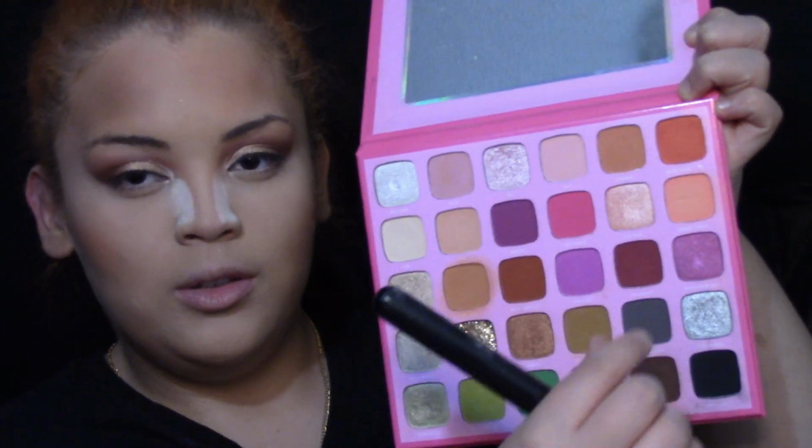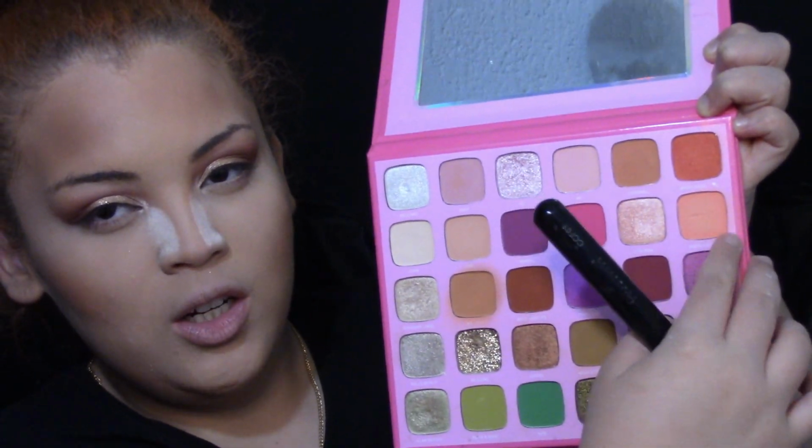As for blush, I am going to use the shade Honest Truth from the Jeffree Star palette. Beautiful peach shade right here. I'm using that on a sort of dome-like fluffy brush.